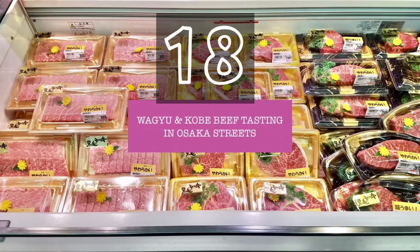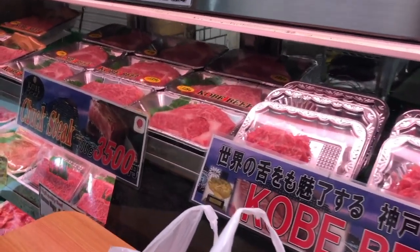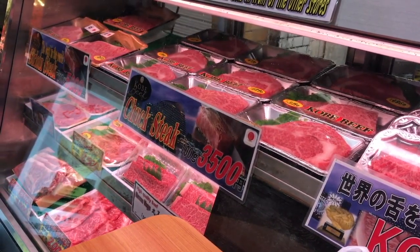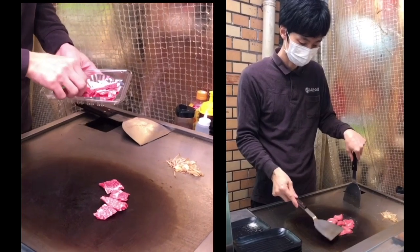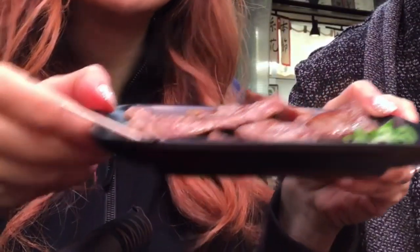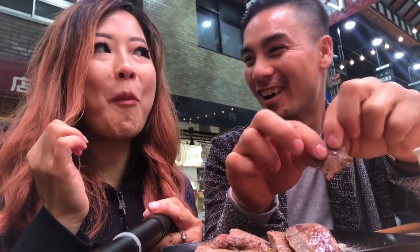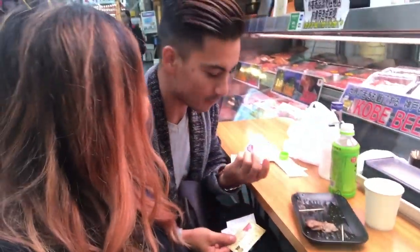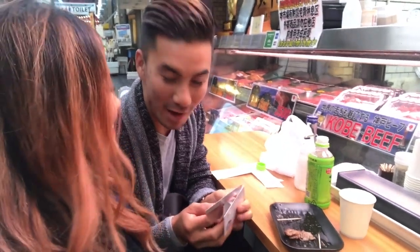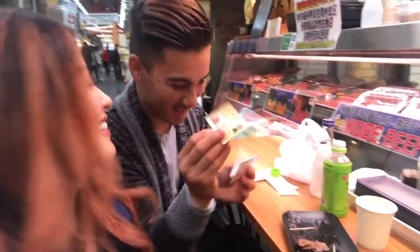Wagyu and Kobe beef tasting in Osaka streets. We couldn't get over how delicious the Kobe beef was in Kobe City, so we decided to take it on in the streets. Still really good though. Still delicious. After we had the Wagyu, they gave us the Wagyu certificate card. Now that we have tried Kobe, we get the Kobe certificate card, the gold card.